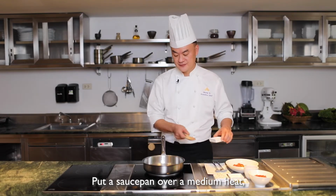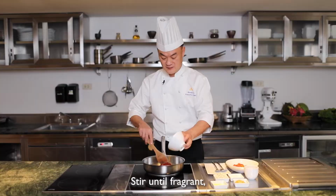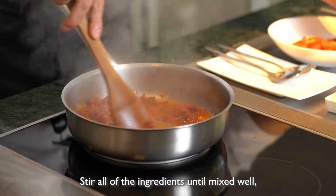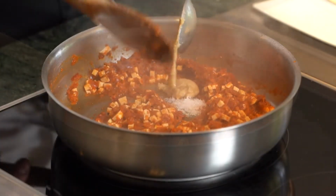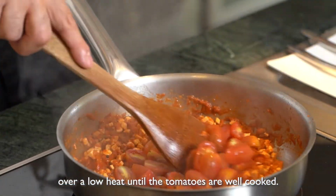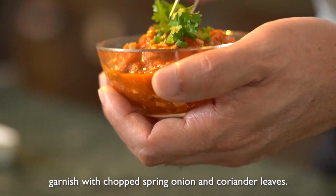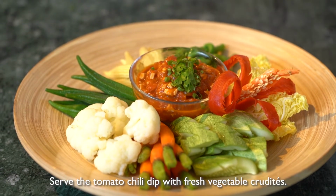Put a saucepan over medium heat, pour in the olive oil, and then add the chili paste in. Stir until fragrant. Carefully add the vegetable stock, then add the tofu. Stir all the ingredients until mixed well, seasoning with salt and coconut sugar. Add the cherry tomato and continue cooking over a low heat until the tomatoes are well cooked. Put into the serving bowl. Garnish with chopped spring onion and coriander leaves. Serve the tomato chili dip with fresh vegetable crudités.